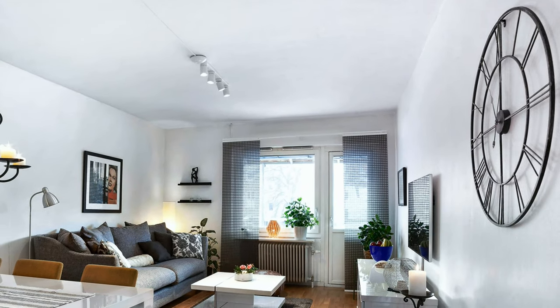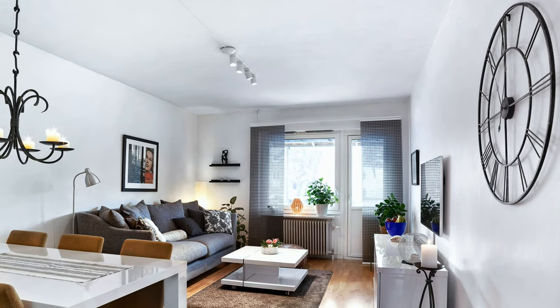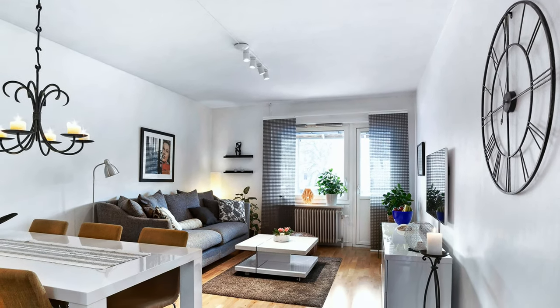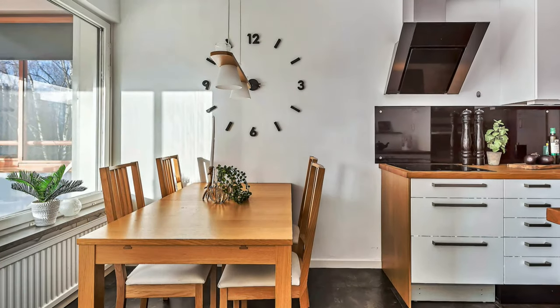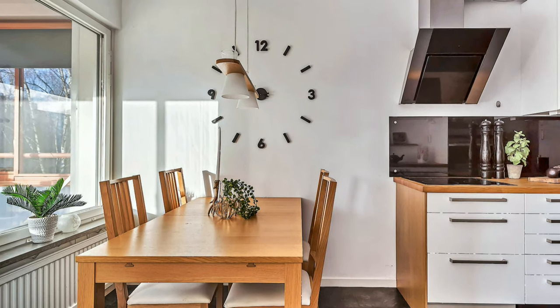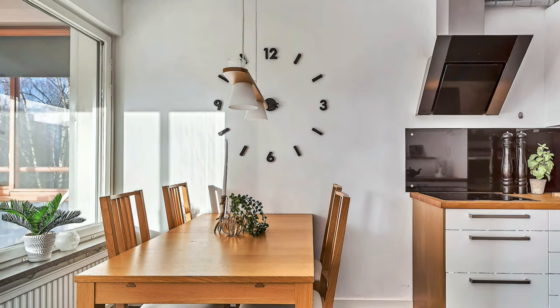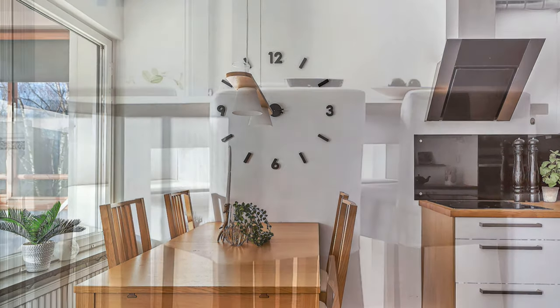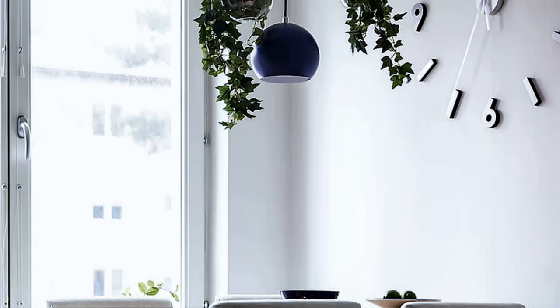What do you think about this contemporary apartment with modern open space, furnished on a budget and decorated with a large wall clock? What about this small dining room decorated with climbing plants and a large wall clock?